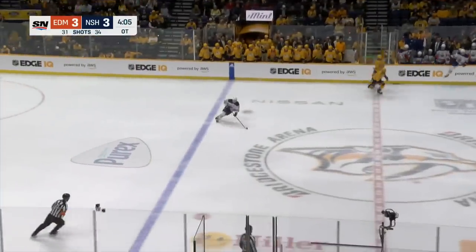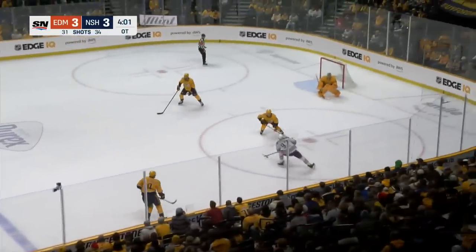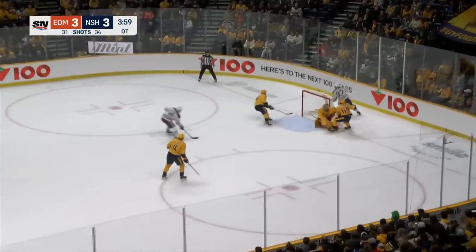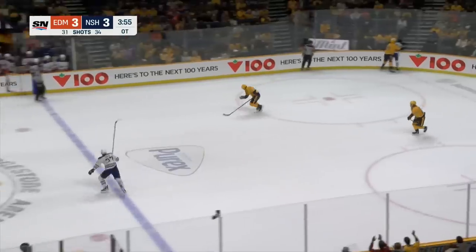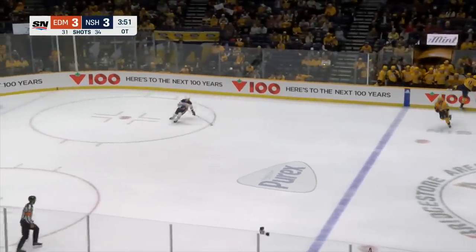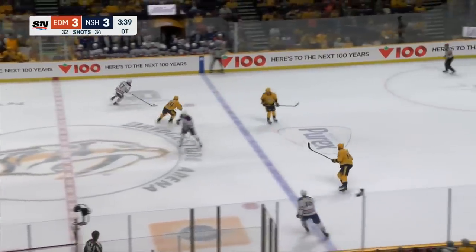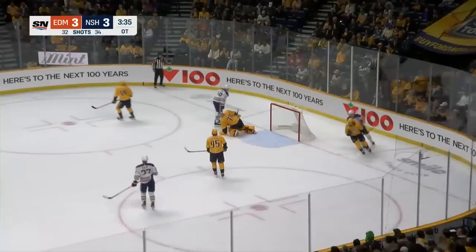McDavid will race it back to center, reload. Through one man. To the net. Connor McDavid centers, one-timer somehow! Saros got across to deny Zach Hyman. A tremendous save! Duchesne, Granlund, and Ekholm. Nugent-Hopkins for the hat trick, denied by Saros.